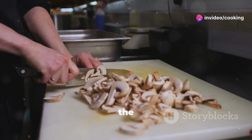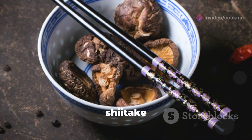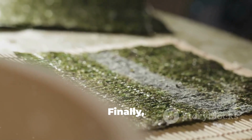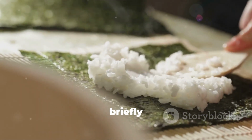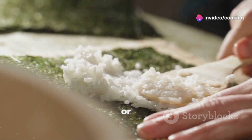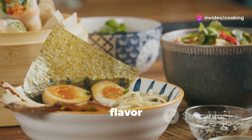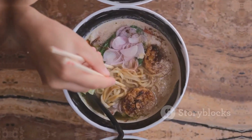Next, thinly slice the mushrooms. If using dried shiitake mushrooms, rehydrate them in hot water before slicing. Finally, toast the nori seaweed sheets by briefly passing them over an open flame or toasting them in a dry pan until fragrant. This enhances their flavor and makes them crispy.